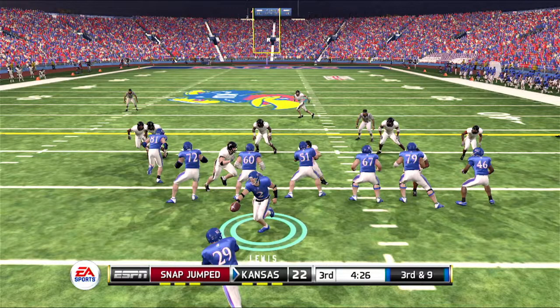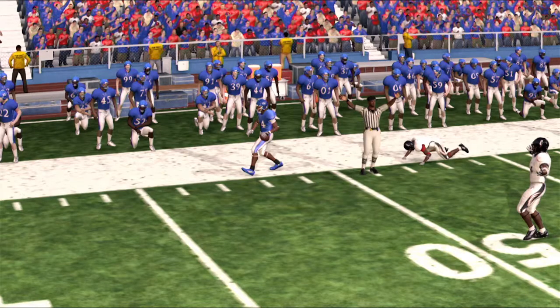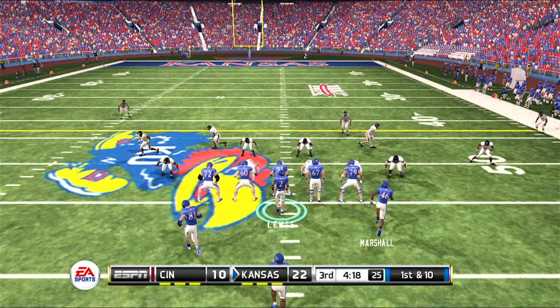Hauls it in as he's pushed out of bounds. When they broke the huddle, I'm sure everybody knew the ball was going to go to this receiver. And he still brought it in to give this team a big lift. First down, 10 to go. Ball on their own 46.